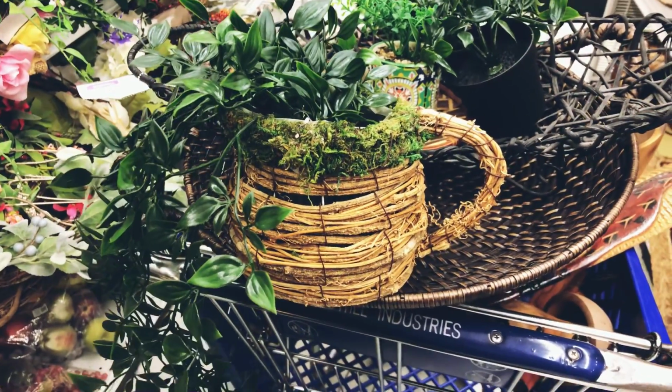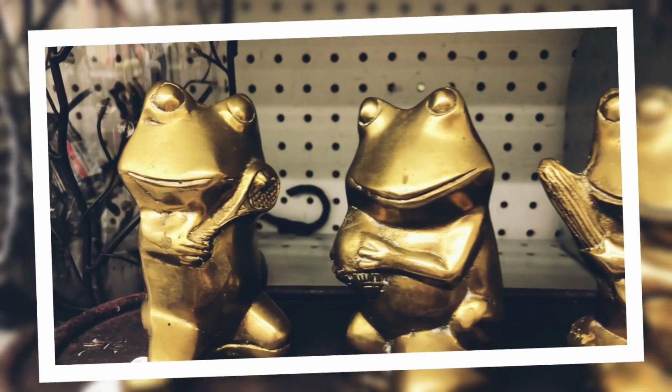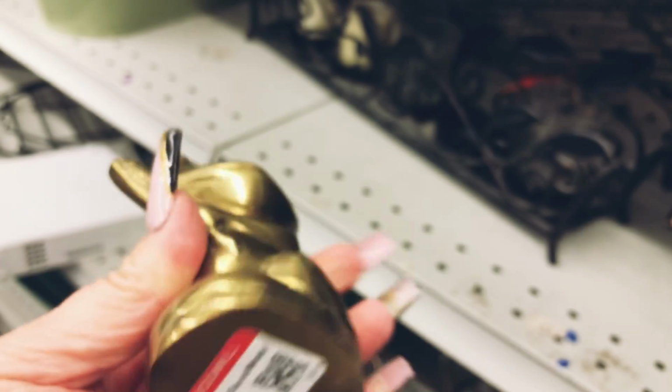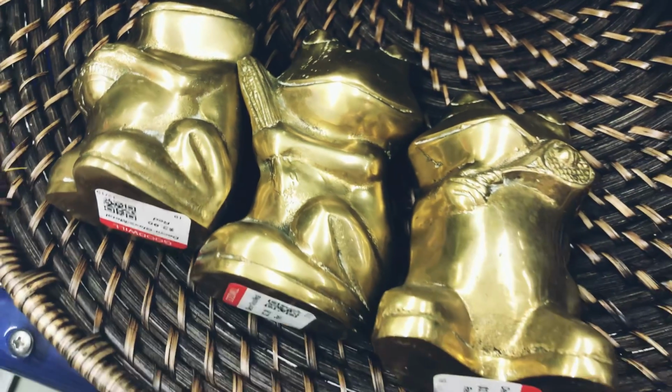Okay, so now we're going to travel over to the brass section. Brass is number 5 on my list. No bohemian or eclectic home should ever go without brass. One of the first items that I found in this section are these really cute frogs for only $3.99 each.